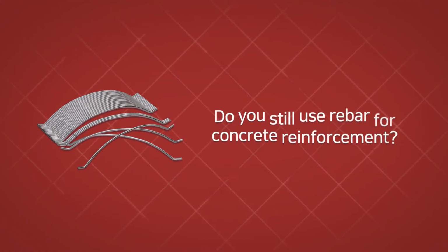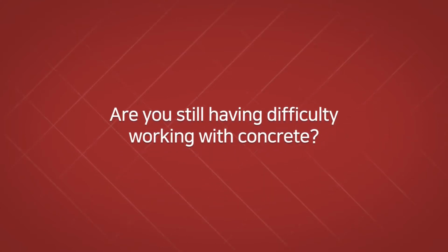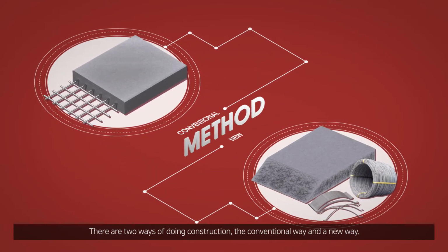Do you still use rebar for concrete reinforcement? Are you still having difficulty working with concrete? There are two ways of doing construction, the conventional way and a new way.